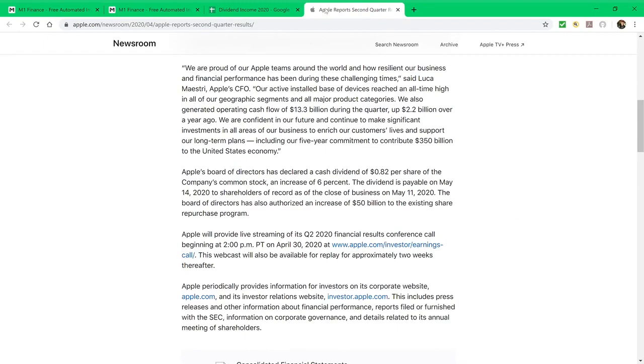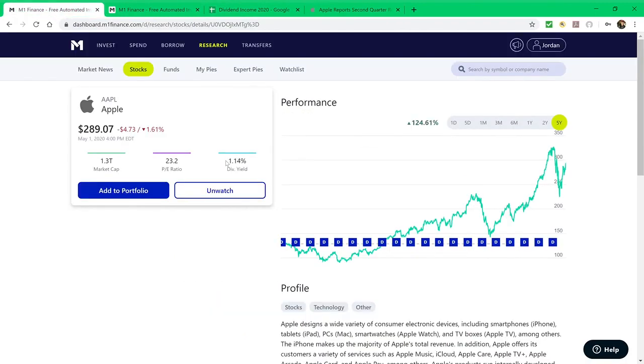Apple just added $50 billion to their share repurchase program, and they have their dividend, like I mentioned earlier. They have a 1% dividend yield, which is very, very low. I will say with Apple, I would like to see that they spend more on dividends rather than their share repurchases. But the same thing with Apple, like I mentioned with Microsoft, they have such large potential for share price gains in the coming years that I hope to get some of that.